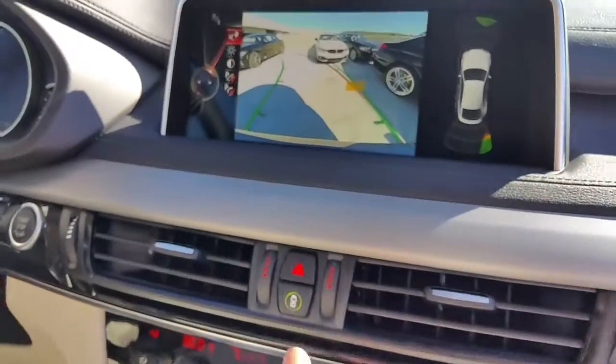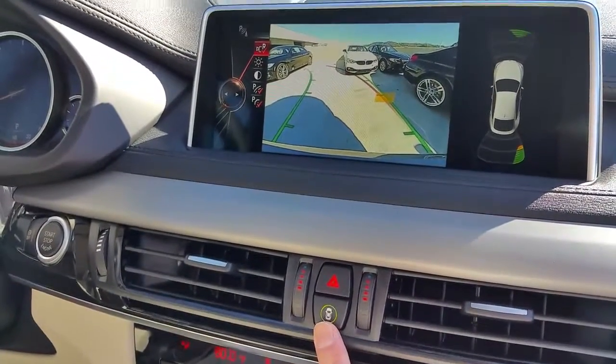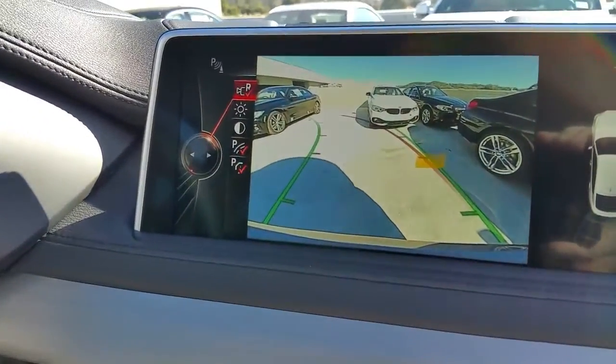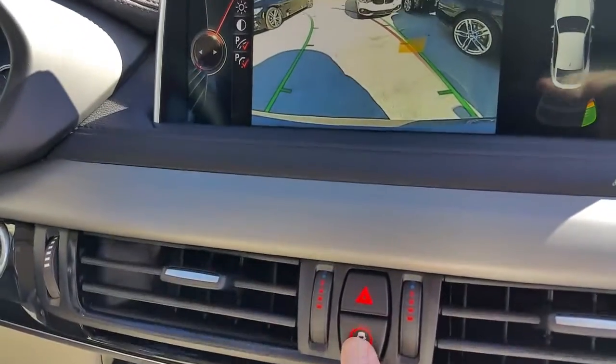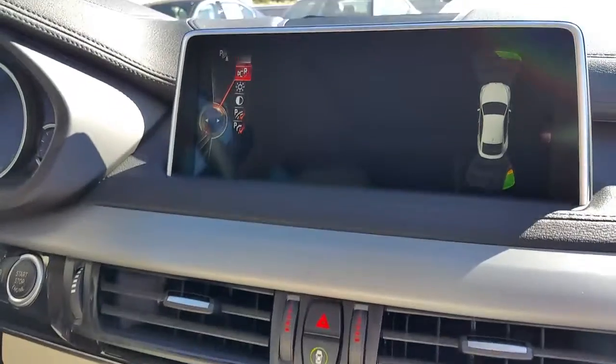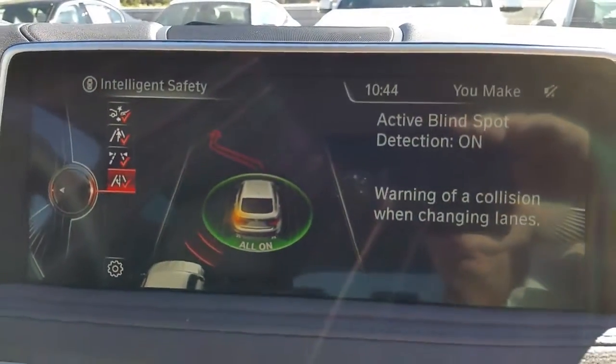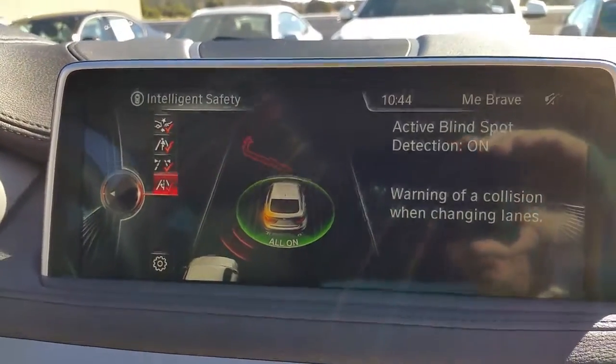Also, one thing I'm really impressed with, this car does have the driver's assistance plus. So the central control button here for your safety systems is really nice. So you can turn them on and off, which is nice. Let's just turn off the rear camera there. And so then you can get to your settings here for blind spot detection on and off.